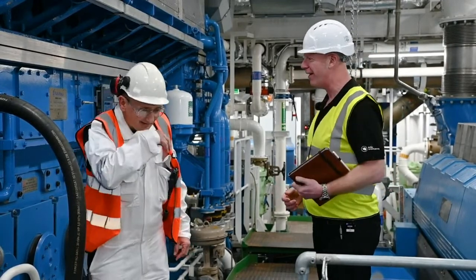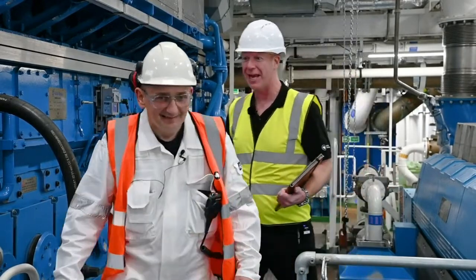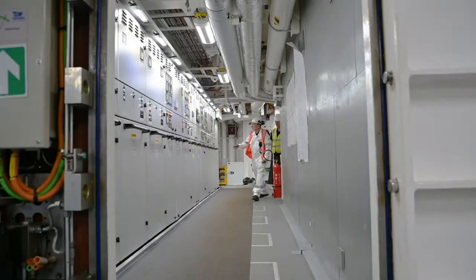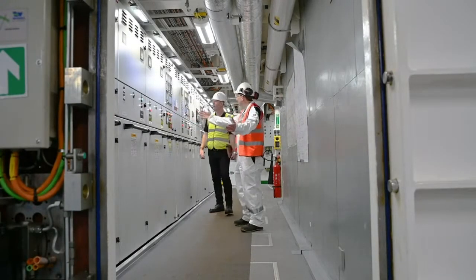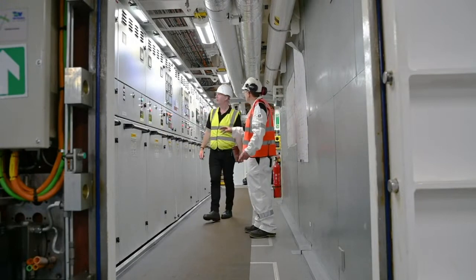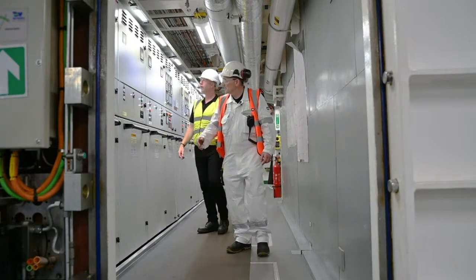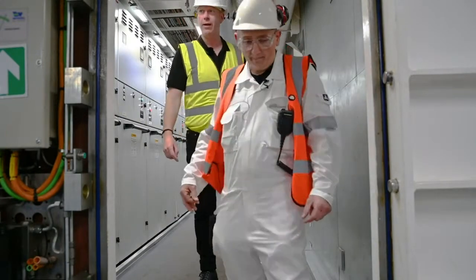Right, should we carry on, have a little look around? Yes, there's 1 million meters of cable in the ship making it all go. 1 million meters of cable? Yes. Wow, that's amazing. Well, as I was just saying, the electricity is generated by the engines, then comes to these panels here, and this is what governs and controls everything. And then from here, it goes through the ship to the propellers and the motors that drive the propellers around. Great. Wow.